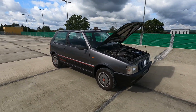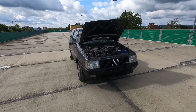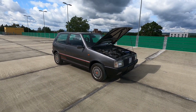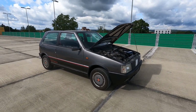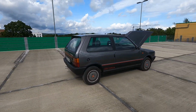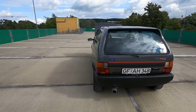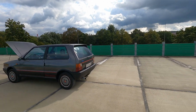I think it was faster than the Peugeot 205 GTI. I think it was even faster than a Golf GTI. I'm not sure about that, but I think it was. 0 to 100 in around 8 seconds, and that was pretty quick back in the day. I think the only hot hatch quicker than the Uno was the Renault 5 GT, but I can be wrong about that, because you know this is not the stuff I'm into.